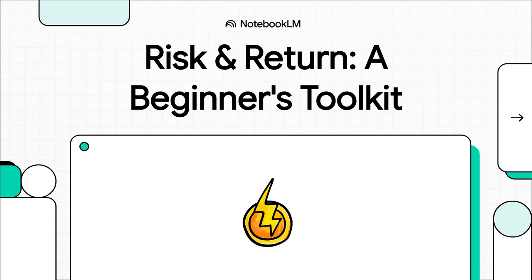We're always told to look at an investment's return, that one big percentage point that's supposed to tell the whole story. But here's the thing, that number, all by itself, it's just a tiny piece of the puzzle. Today, we're going to build a toolkit to look behind that number and really understand what makes an investment tick. So let's get right into it.